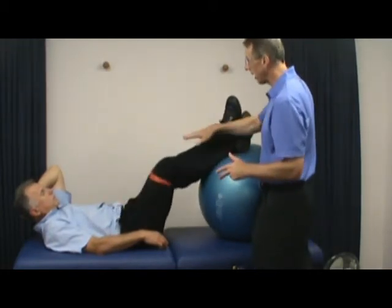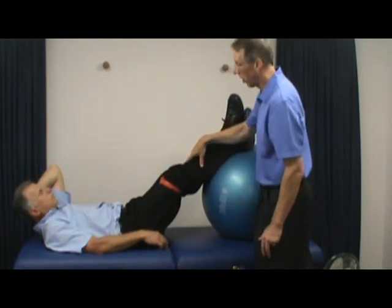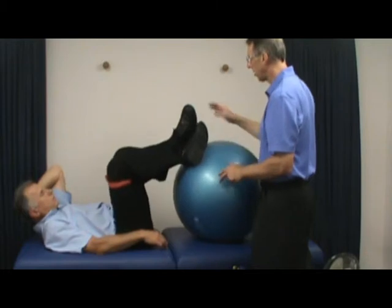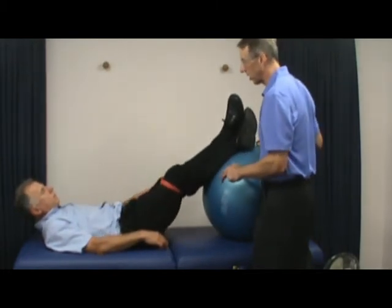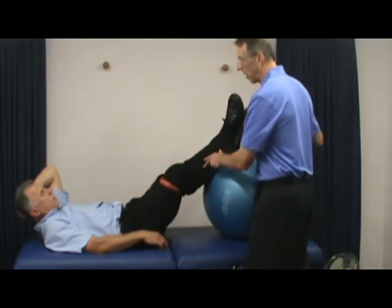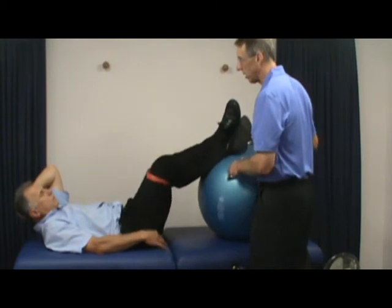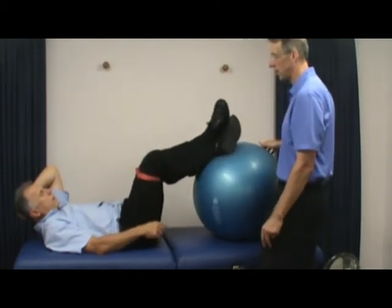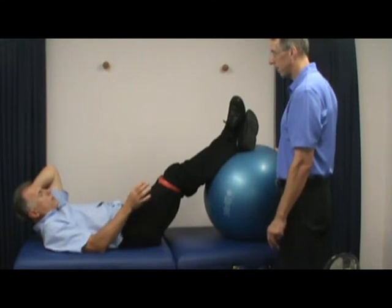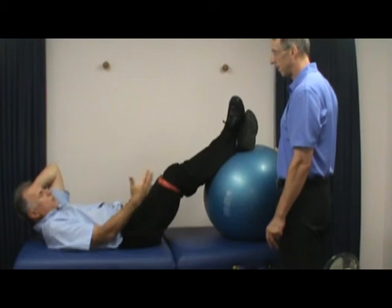As much as possible, have the involved leg do the work. If it can't help at all, then you're going to do it with the other leg. But eventually you should see that this leg is helping. It may take a couple of days, it may take a couple of weeks, but you're going to see that it's giving assistance. If you're doing this with a friend or family member, you may have to help the first time, just to help them get used to it.